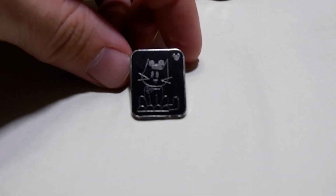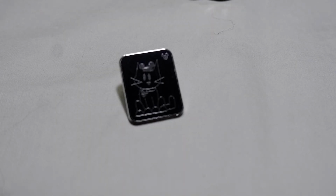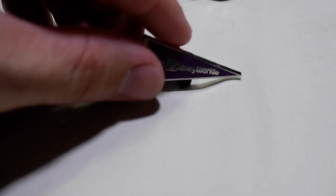A little kitty cat here, which is very simple. I think I've had this one before. Another one I'm surprised Jessica didn't want. And this is a set that I will start collecting at some point, just not right now.